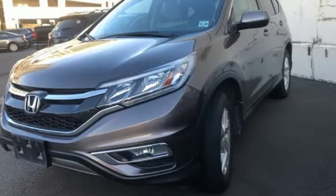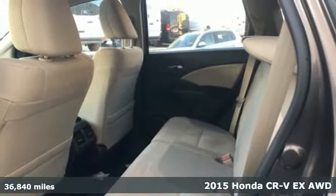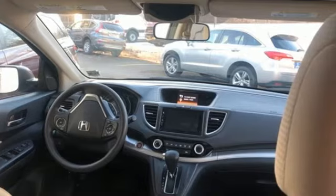Here's a 2015 Honda CR-V. Honda's created some of the most admired vehicles on the planet. It comes nicely equipped with features you'll love.